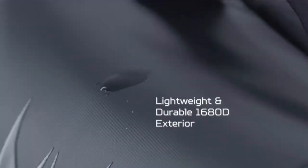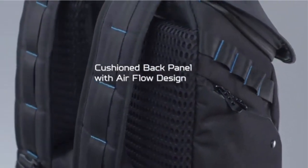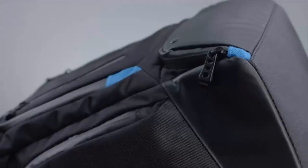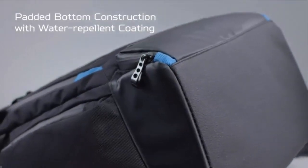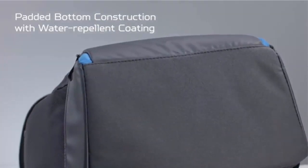So it features lightweight and durable exteriors that are tear and water resistant. So you can carry your gaming notebooks through even the toughest battleground thanks to the ballistic nylon. The back is equipped with ventilated panels that help to dissipate the heat, while the padded strap and chest buckles keep you comfortable. In addition to the water repellent back cap, this backpack also provides the ultimate protection by utilizing the padded bottom construction with water repellent coating.